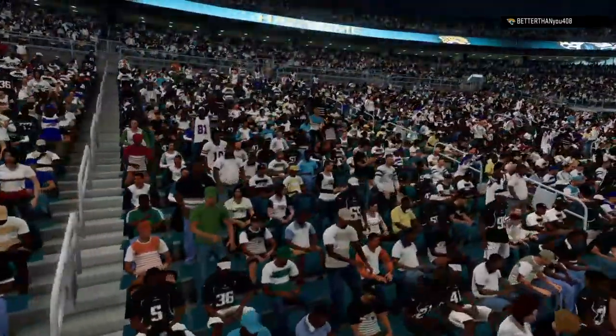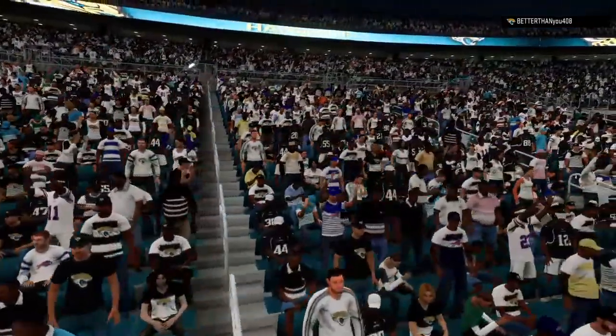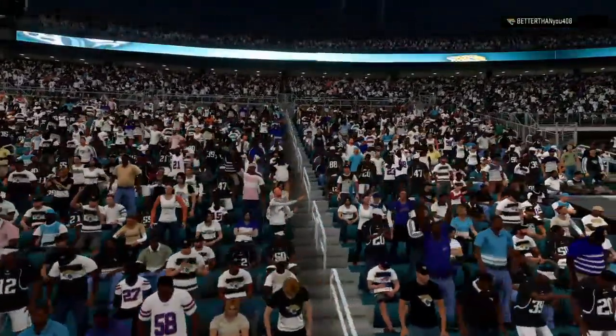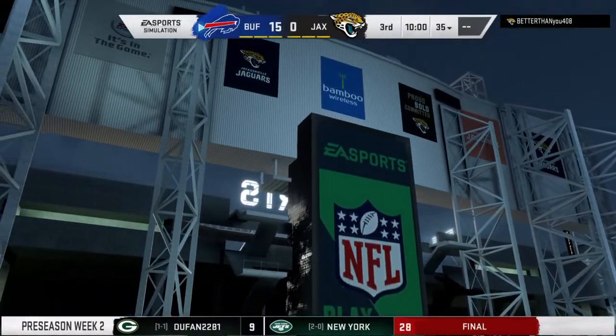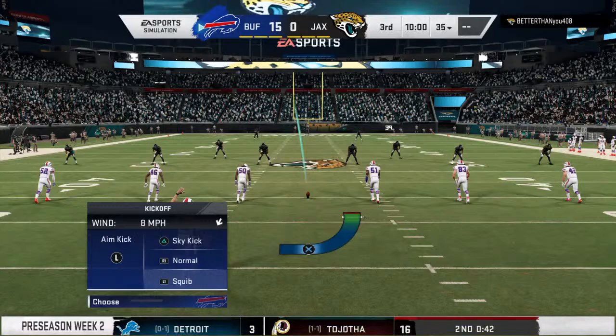So we've reached halftime with the visiting Bills taking the lead to the locker room. As we send you a couple hours south of here to Orlando, that's where we check in with the coach and our EA Sports halftime report.